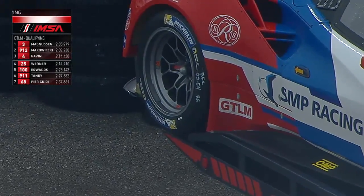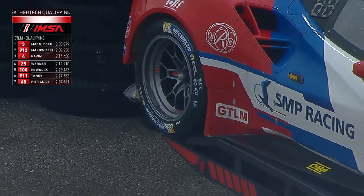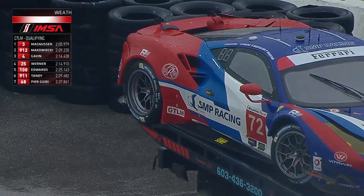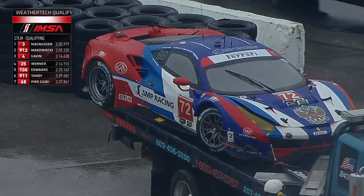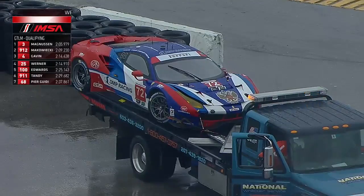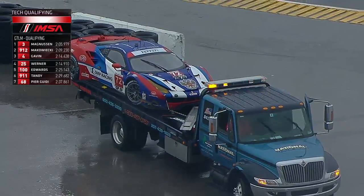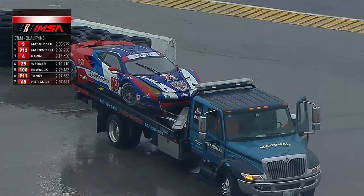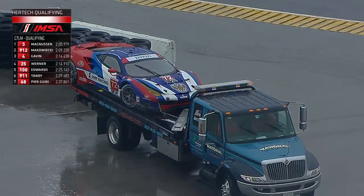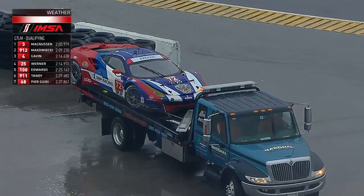It's absolutely fine. Oh man, they're going to fish it out of the lake down there and bring it back to the pits. Yes. So that wheel looks in alignment, I would say, the rear right, and the left-hand side though of that car pretty damaged, particularly the rear left corner. So it'll go back now to the paddock for SMP Racing, stroke AF Corsa to assess, and we hope to see that 72 car out for the race.